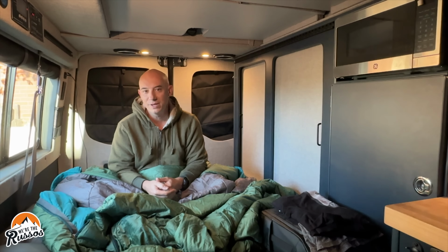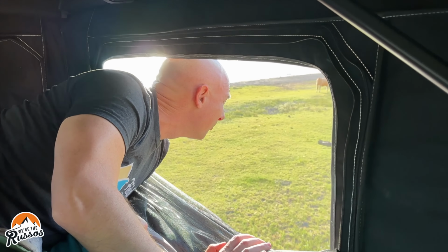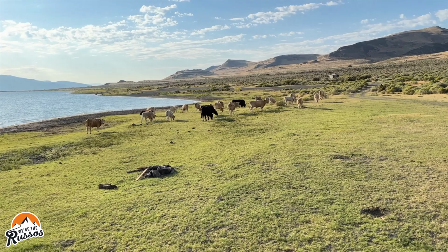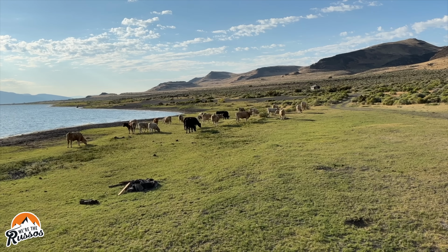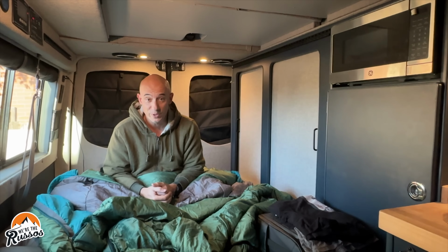Good morning, and unfortunately, it is our final morning in the Field Van. We have to return this, but Kate and I have really enjoyed our experience in here, and I think a highlight for both of us was getting to sleep in the penthouse and then waking up that one morning to the lake, the cows, and just that gorgeous view. This is not going to be the last camper we test out like this.